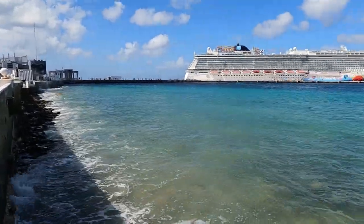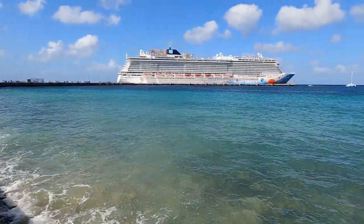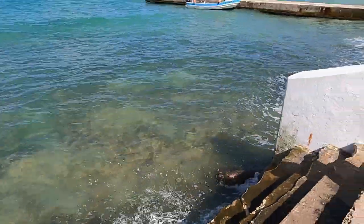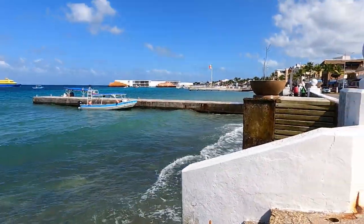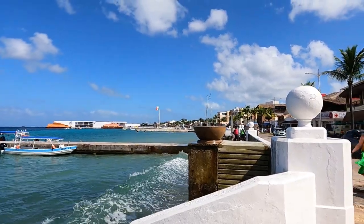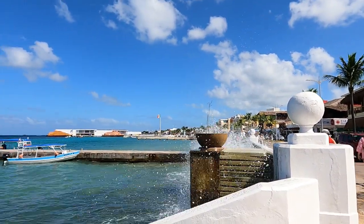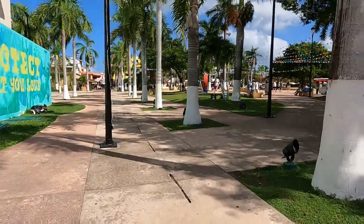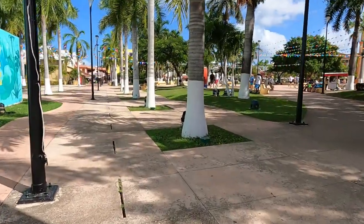What I'm here for. It's so pretty. Just take it all in. We decided to get off the main street and we found this super cute little plaza. I'm gonna hang out in the shade over here for a minute.